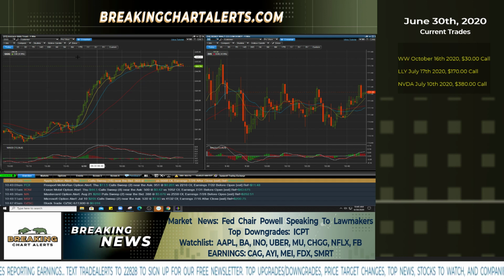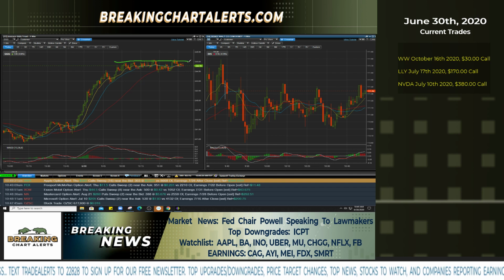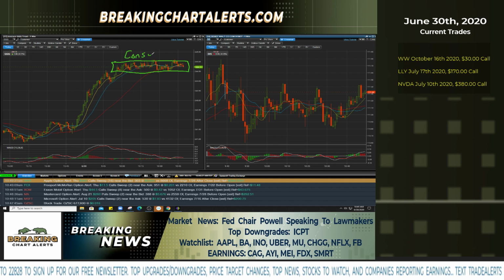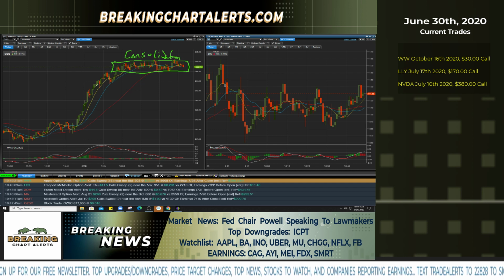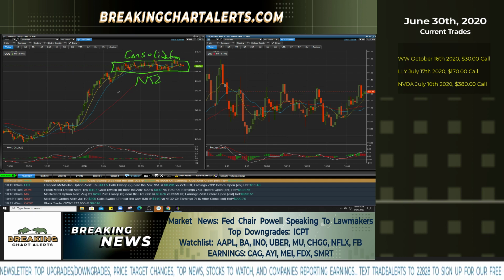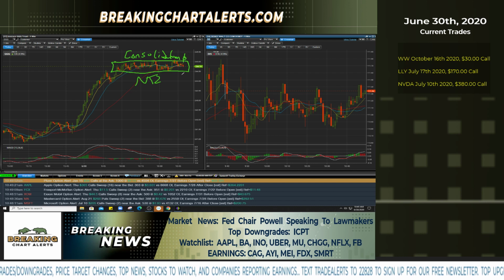You can see how the Qs are here. This is why we're not seeing much action. You're seeing the Qs still failing at that 245, and we have a tight consolidation box here. This is our consolidation, or NTZ, no trade zone. You're not making trades during here, waiting for a candle above that consolidation box or a candle below.